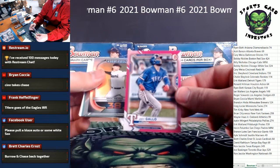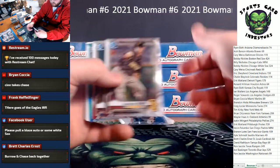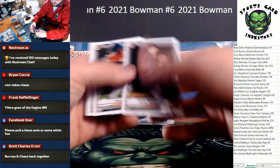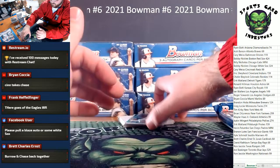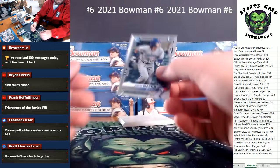Max Meyer, Sabato, Chrome. Austin Martin, Chrome for the Blue Jays. We got a teal for the Cardinals. Number to 125, Nolan Gorman. That's nice. Couple nice ones there, back to back. Cardinals. Austin Martin, last pack of box two.